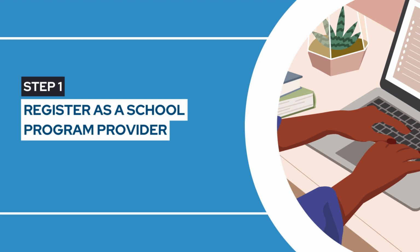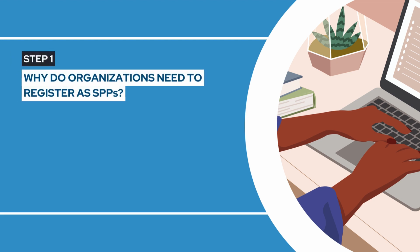Now let's dig a little bit deeper into each of these 6 steps. Step 1. Register as a school program provider. Before an SPP can work with DCPS, they must register in the Partnerships database.